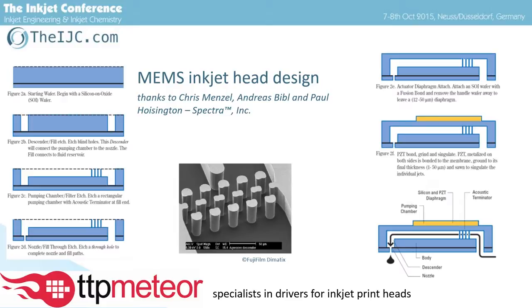How would you make a printhead out of this technology? Here I'm giving full credit to some guys over at Spectra now, Fujifilm Dimatix. I contacted them before this talk to let them know I was doing it and asked permission.